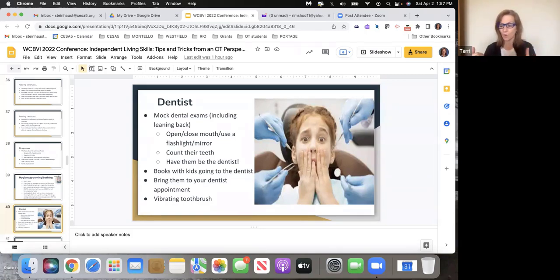Otherwise, play at home. You sit down in a chair, you can look in their mouth, have them open it, count their teeth, use a little wooden stick and count a touch on their teeth so they get that input to get them used to just being ready to go to that dentist. It is a scary place for kids, especially.